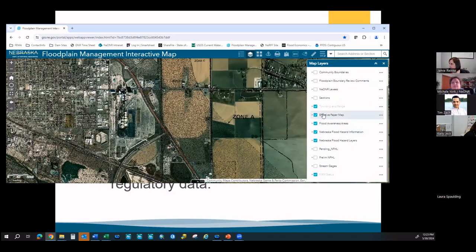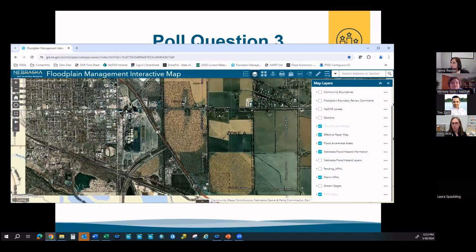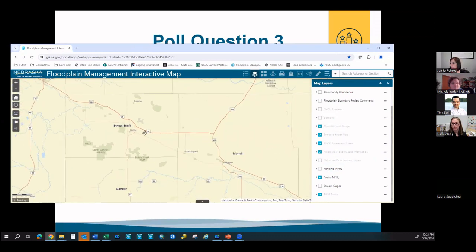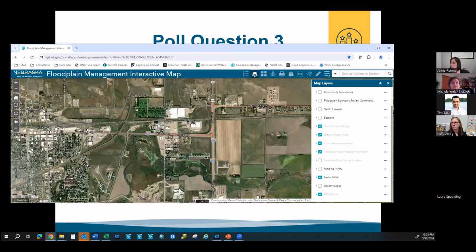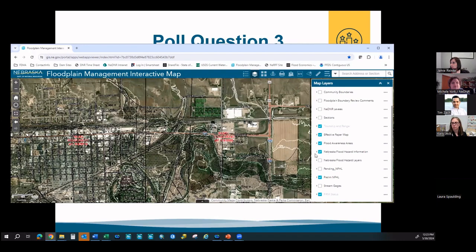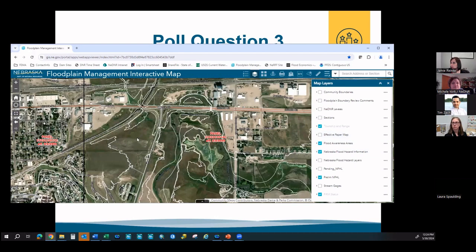Yeah, so there's the paper map layer. It's very ugly, which is why we're so excited to get rid of it. So the preliminary in Scottsbluff shouldn't be showing anything because we're pulling in FEMA's layer and there's nothing, there shouldn't be anything even close to prelim there. We would have data in the prelim layer for Cheyenne County. If that layer is working, FEMA's layers don't always work right now.